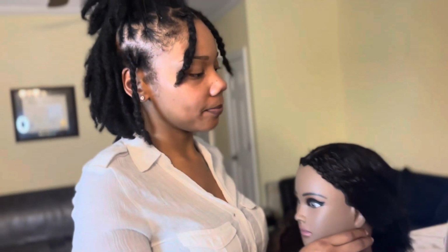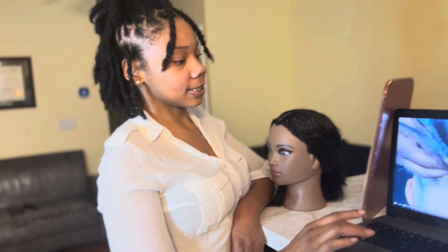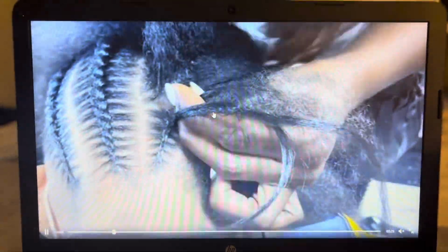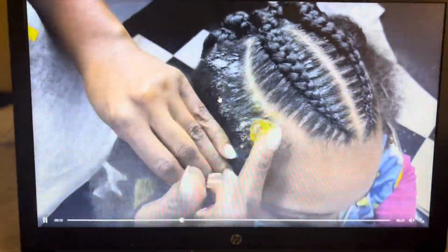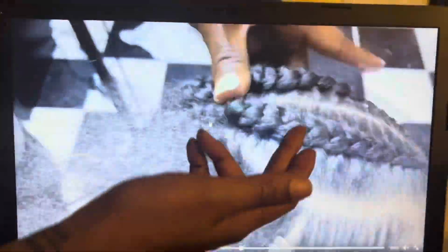I would also like to show you a video by Fashion the Braider. This is a stitch braid. This is similar to a cornrow, except you part horizontally as you braid with either your finger or a comb, leaving the outcome to resemble a stitch.